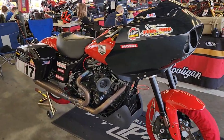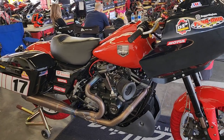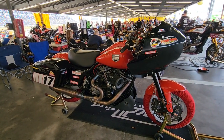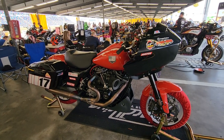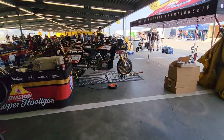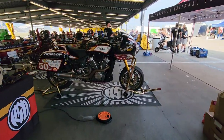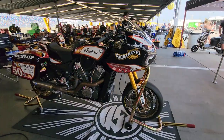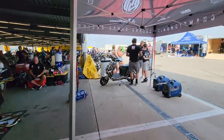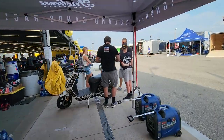Here are some of the production based King of the Baggers race weapons. A lot of these just came off the track. This one here is based on a Harley Davidson bagger. This is the Roland Sands design, Indian Chief based. Just like the old days, it's Indian versus Harley Davidson all over again. Let's take a walk around through the pits and check out some of this awesome machinery in here.